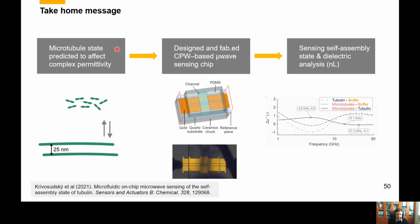And then based on these predictions, we knew roughly at which frequency range we should design the sensing structure, again based on a coplanar waveguide. And then we used it to sense the self-assembly state or polymerization state of this important biological polymer, and also for the first time we delivered the broadband dielectric data for the microtubule systems.